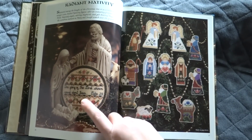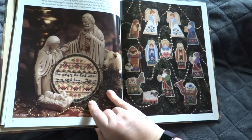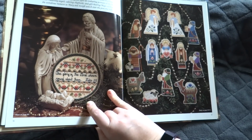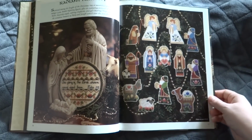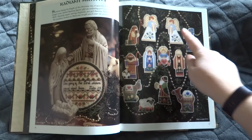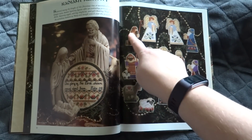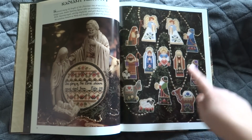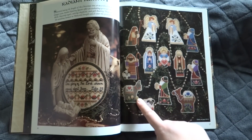Radiant Nativity. There's a round sampler on this page. The glory of the Lord shone round about them. Luke chapter 2, verse 9. And then here's the Nativity with the angels. Yeah, angels, baby Jesus, Mary and Joseph, the three wise men. Here's the three wise men. Here's shepherds. And the animals.